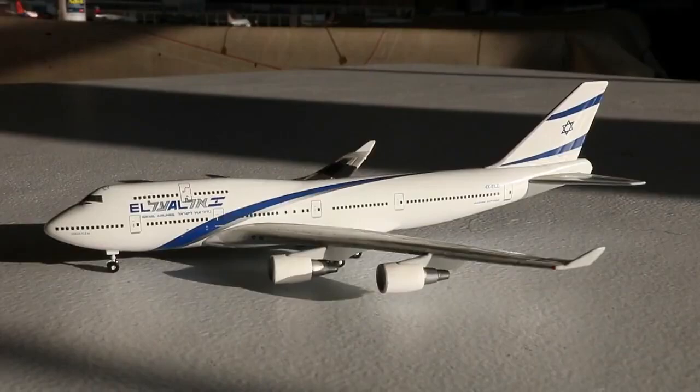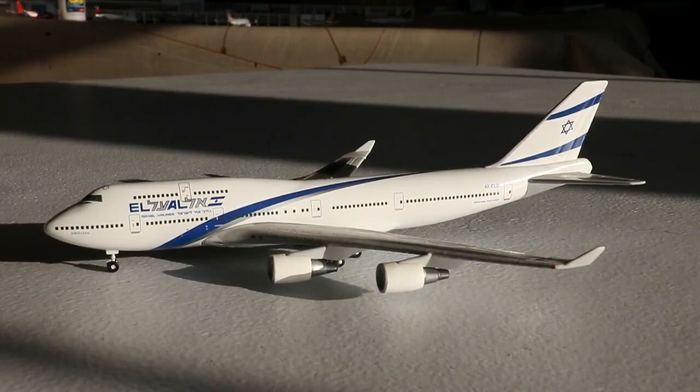So here we go for the GeminiJets 1:400 scale El Al Boeing 747-400 in their old livery. What a good looking aircraft right here. Really great to see that. Sorry about that. Some sort of bird just flew in front of the aircraft, but that's what we're here to see. Love the effort right here. Great looking aircraft. Let's go ahead and get into details of the El Al 747-400.